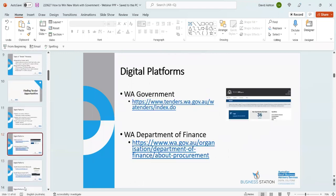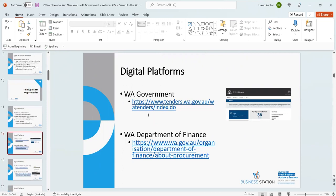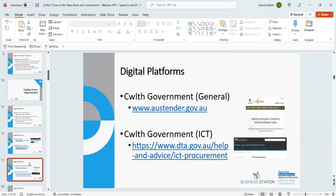Some of the websites that you've got: government, so the first lot are WA and national websites. Tenders WA is the main one for government tenders in Western Australia. For the Department of Finance, that website will take you to their page, which will show you all the information that procurement managers in government have access to and how government goes about buying goods and services.